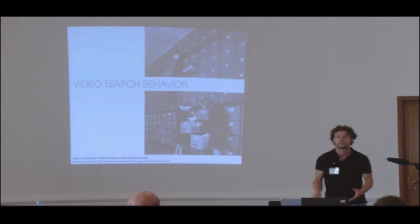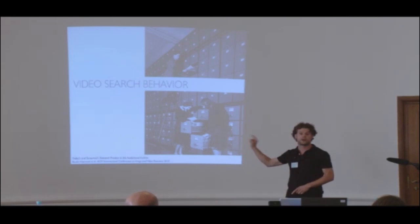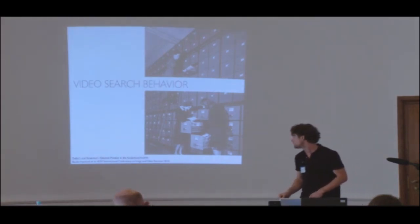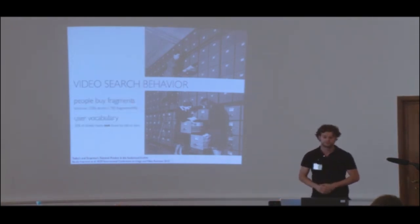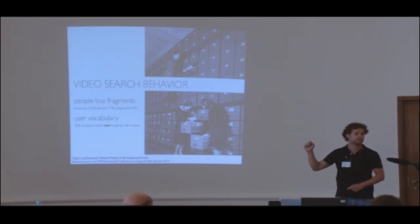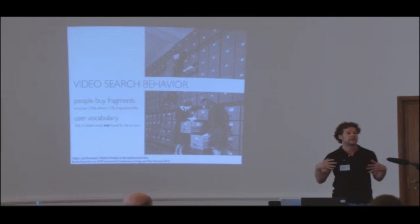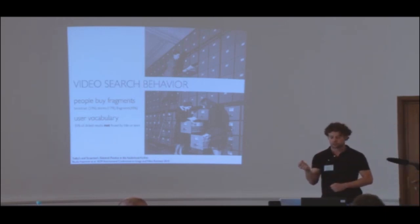But the second observation is, what do you actually search for? This is work from a colleague from the other university in Amsterdam. So every now and then I add a paper here. Maybe you managed to write it down, otherwise you can ask me later after the presentation. By analyzing the logs of the B&G system, they found out that people actually predominantly buy fragments, whereas the search system allows them only to search for whole broadcasts. So what they have to do is manually look into this broadcast to find the specific fragments that they need. And this takes a lot more time than just selecting a broadcast.